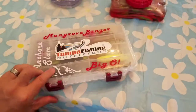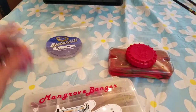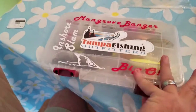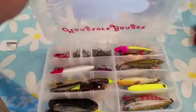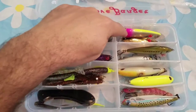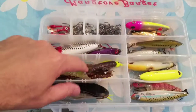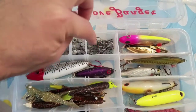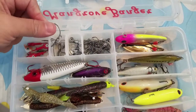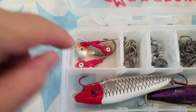Now, all I take is this box, my gulps and my leaders. In this tackle box, I have an assortment of lures. I have top waters, suspending baits, a little bit of everything. I got some soft plastics here, and I got an assortment of hooks, worm hooks, circle hooks, some weights, some smaller types of circle hooks that I have in here, and then a bunch of different jig heads, right?